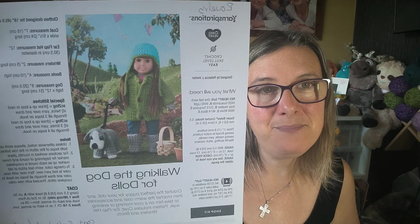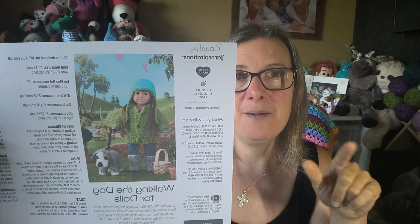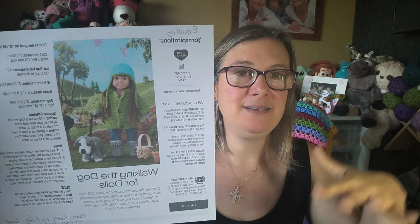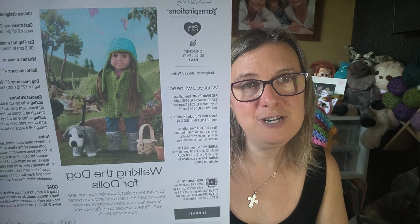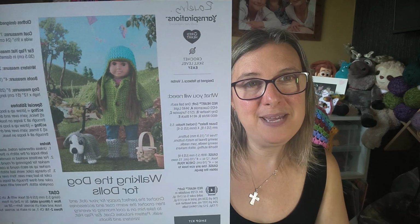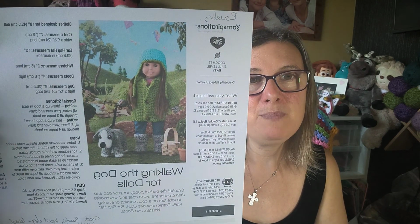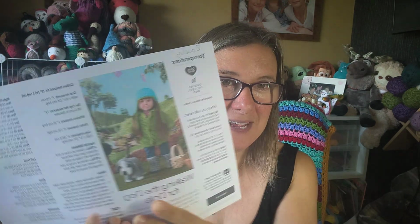Now, back when my older children were younger, they had a big dolly, and if I could have crocheted back then, I think it would have been really lush to be able to make this for them. So I'm really pleased that it's been asked for, really, so that I could discover it again myself. It's just a shame that I don't have any.